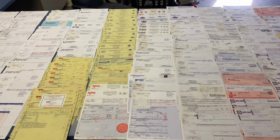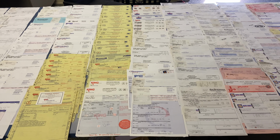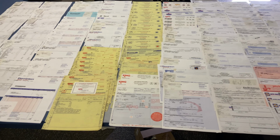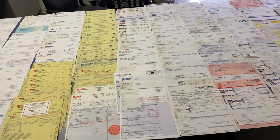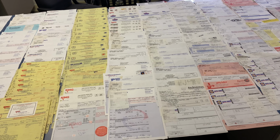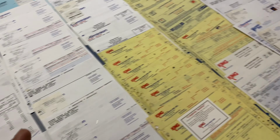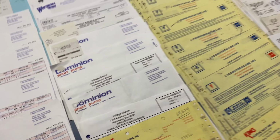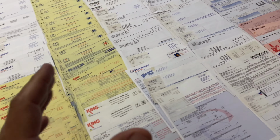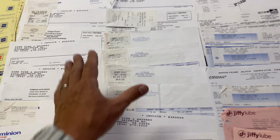All right, guys, believe it or not, these are a fraction of the service records for this 96 Suburban. I just went through all of these, added them up on the calculator. I stopped at $60,000. There was more left. A lot of these have multiple pages behind them stapled together, so a lot of these are 3-4 pages deep per invoice worth of service records.